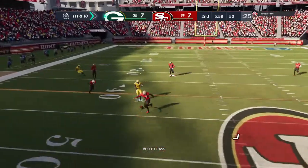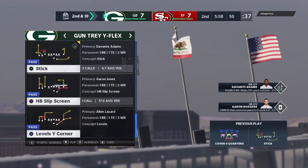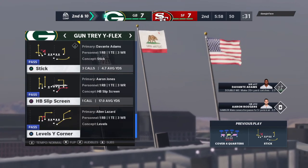From midfield, here's Rodgers. And the coverage terrific there as that's knocked down and incomplete. Devontae Adams, the intended receiver. That'll bring up 2nd down.